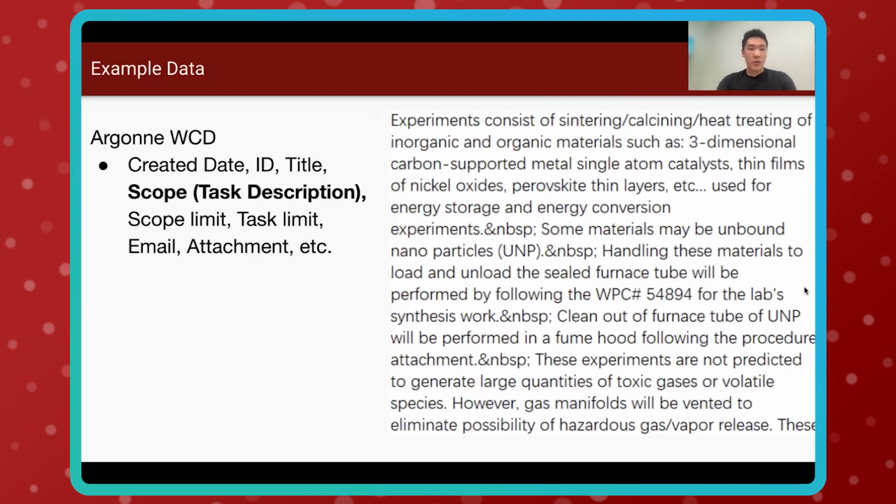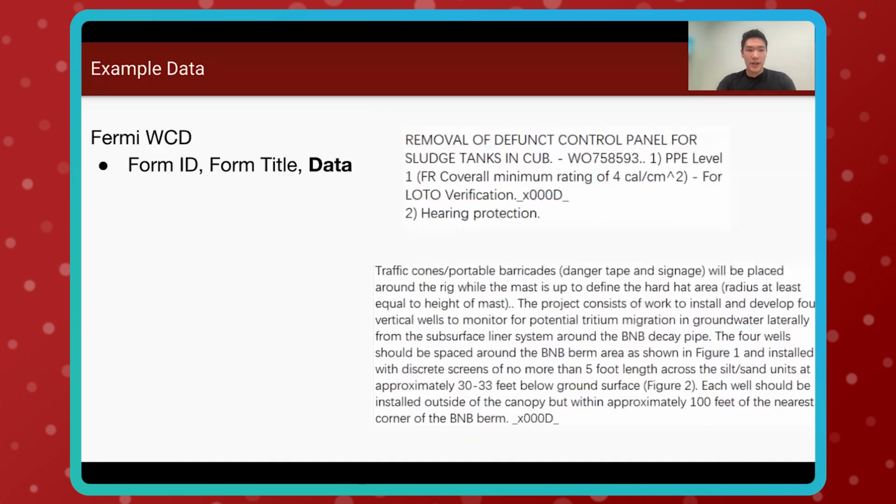Secondly, we have the Argonne work control documents. On the right, here's an example of the task description part of the document, which describes the projects that go on in Argonne. And these will be pre-processed and tokenized, etc., to be able to match with the lessons learned documents in our methodology. And thirdly, we have the Fermi work control documents.